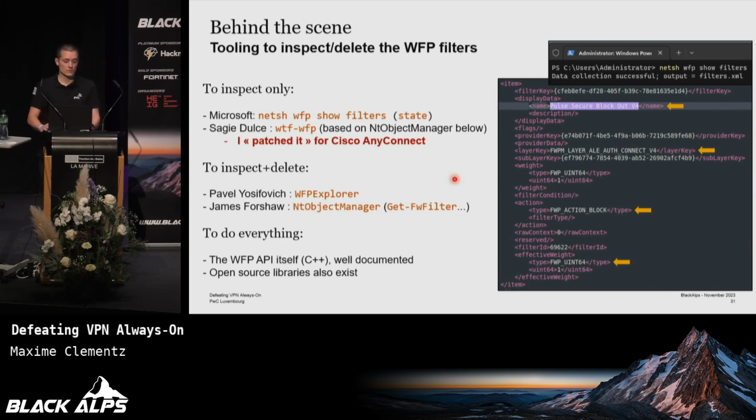There are some nice tools that are already there and that will allow you to inspect all the filters that you have on your machine. One is bundled with Windows already. It's netsh. If you type netsh wfp show filters or state, then you will get a big XML file, on the right, with a very nice description of everything that has been committed to the kernel. So you will find most answers in this output. It's well explained, but I will give some tips to analyze it because it's huge. Windows will commit thousands of filters, in addition to all the third-party software that you might have that will also commit their own filters.